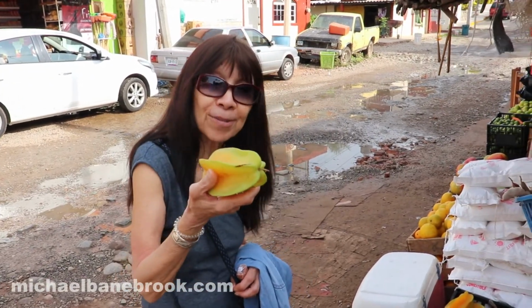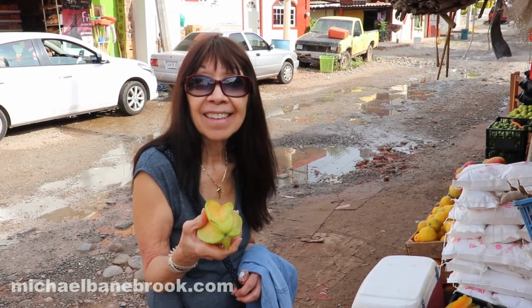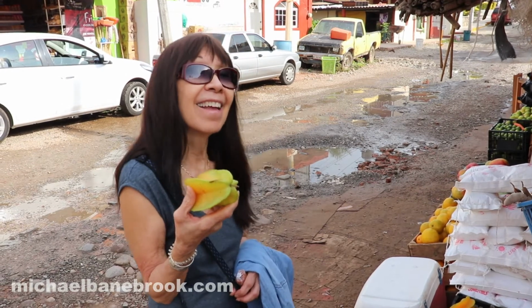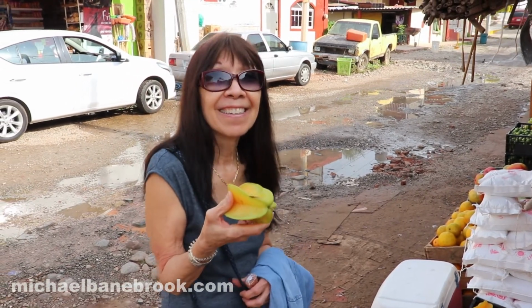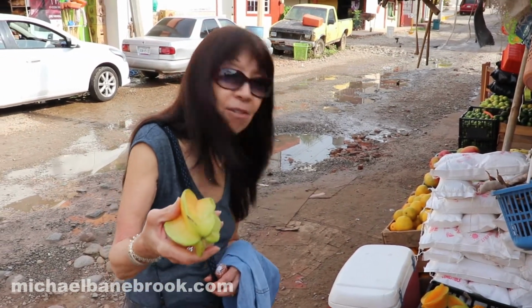This is a carambola, or known as starfruit. Really delicious. How do you know? We haven't eaten it. I've had them before. So are we gonna have one? We can. Is that a good one? Yeah. Well, ask them if this one's ripe. I think the two yellows are overripe. Oh, okay.